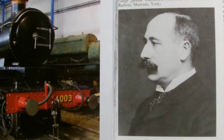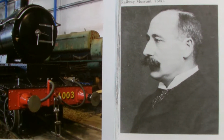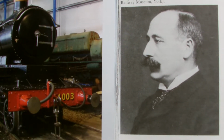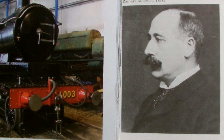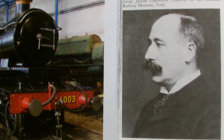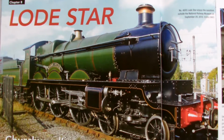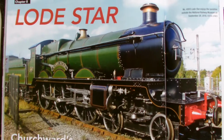Well, George Churchward was in charge of the Great Western Railway from 1902 to 1921. And he had a great influence over the other two guys, Collett and Stanier. Well, I'm sorry we won't be able to see a Churchward locomotive going today, because I don't own one.